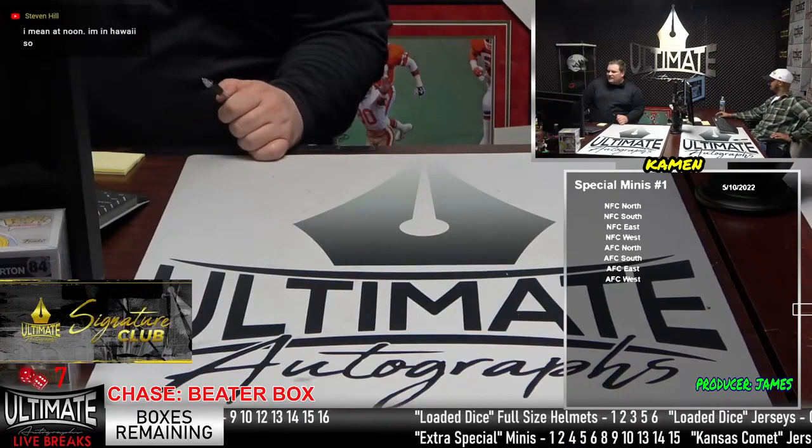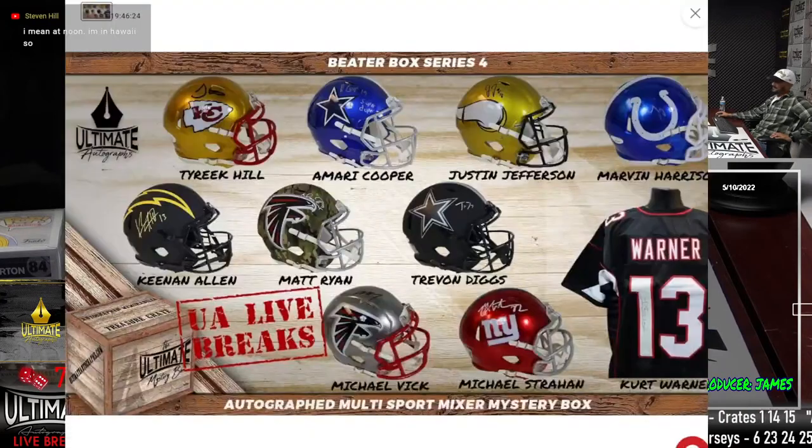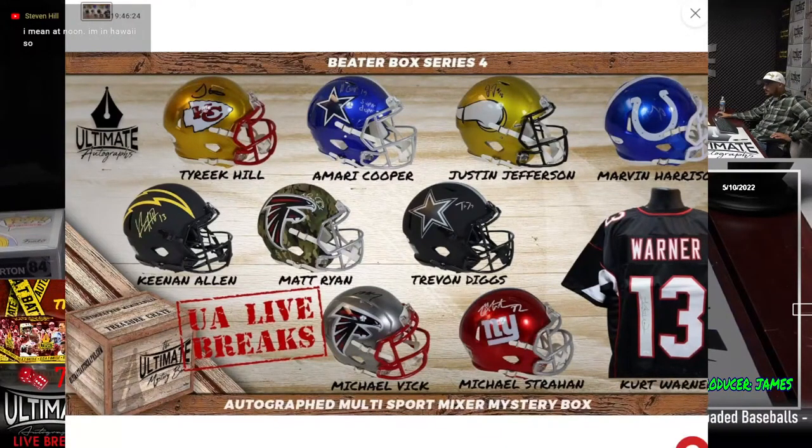Looks like we knocked off another slot in the beater box. Definitely want to fill that up. This is the beater box, guys. A loaded list of headliners, guys like Marvin Harrison, who doesn't sign a lot, NFL interception leader Trayvon Diggs, Michael Strahan, NFL sack leader for a season. I think TJ Watt just tied his record.